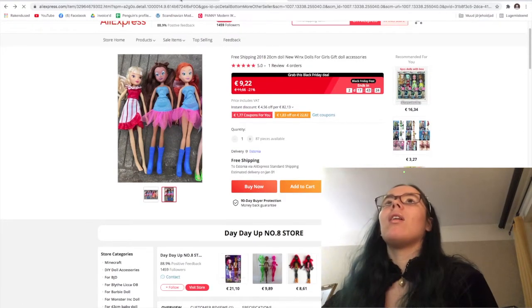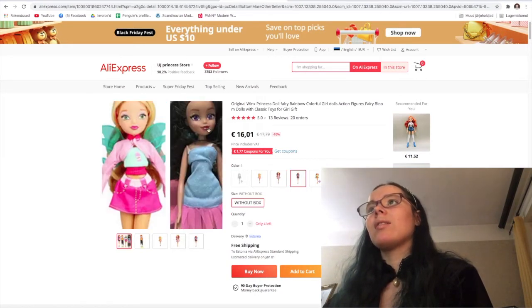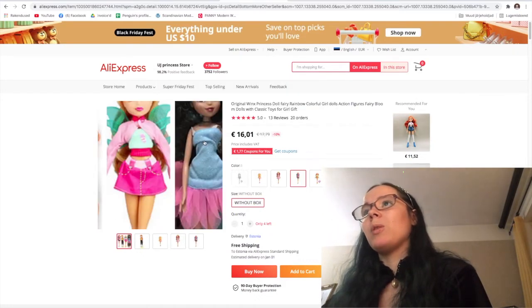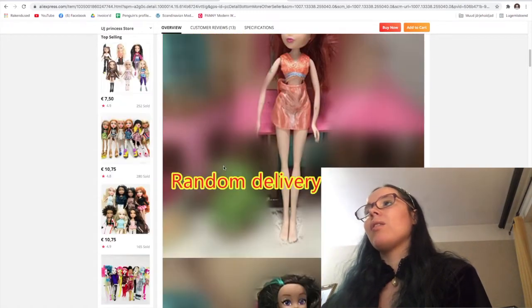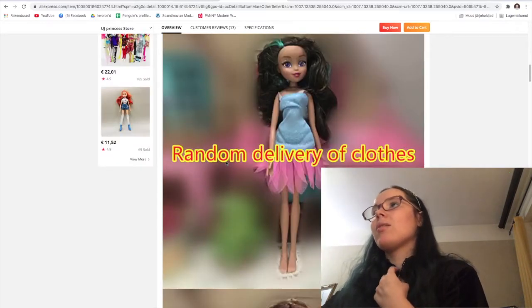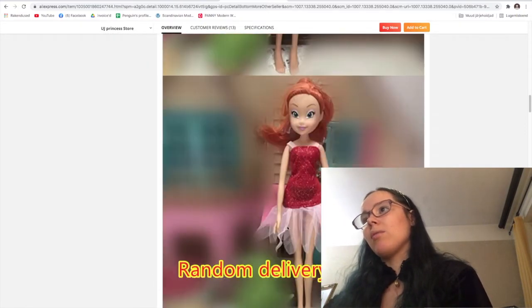This is interesting now, because some of these pictures that they have taken are very obviously stock photos, and then in this stock photo they have one picture which seems like an actual person's picture, and this isn't a Winx Club doll. So this is interesting. Oh yeah, you can see in the listing what they actually sell. This is very interesting. So the clothes are completely not related to the doll. This doll isn't a Winx Club doll, I think. This isn't a Winx Club doll at all.